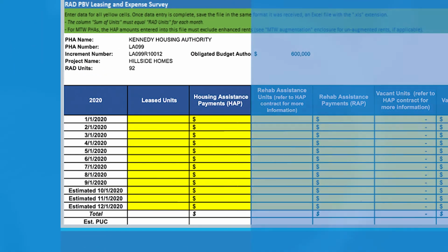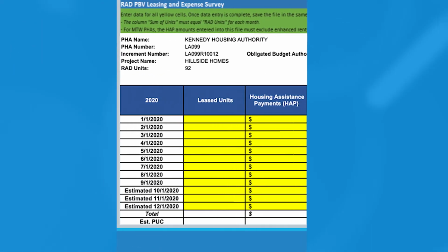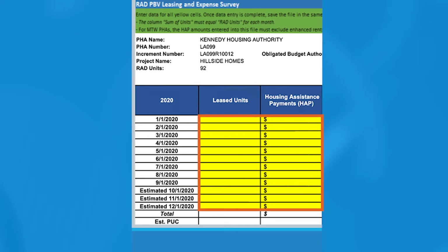1. HAP section. First, start with the first 2 columns highlighted in yellow. This is the Housing Assistance Payments, or HAP section. Enter the count of leased units and the associated housing assistance payments, HAP, for those leased units for each month in the calendar year. In this example, of the 92 units that converted, 13 to 15 units were leased in the months of January through September.